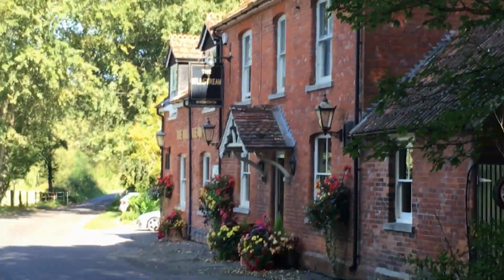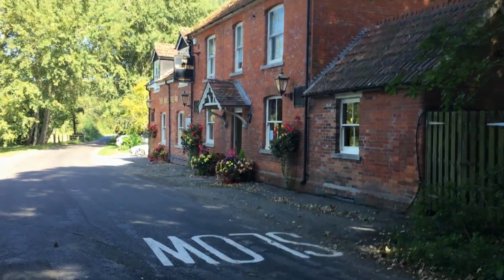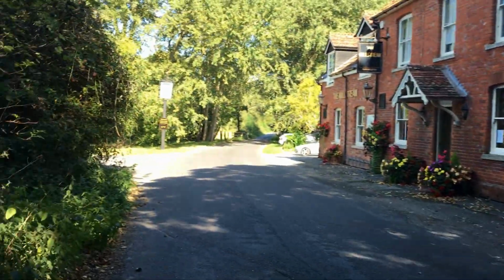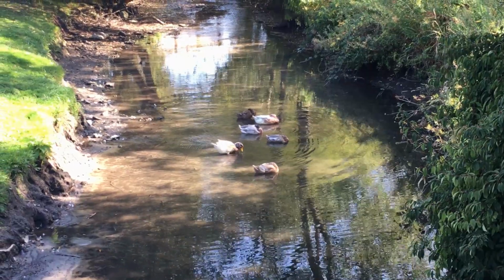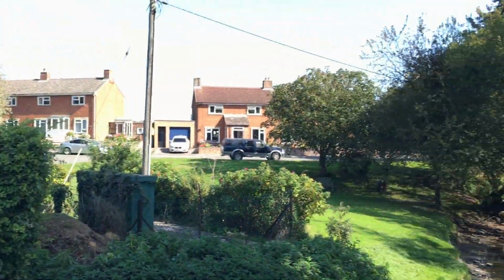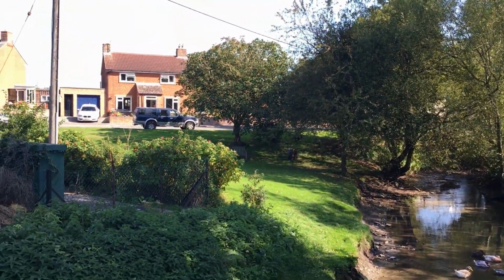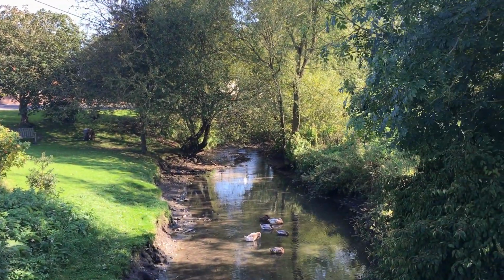Oh yes please. Oh, I'd do anything for a pint. That way. So this is actually the site of a Neolithic henge. And it's not bad looking today either.